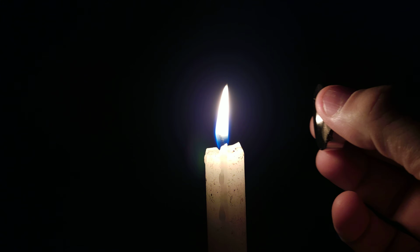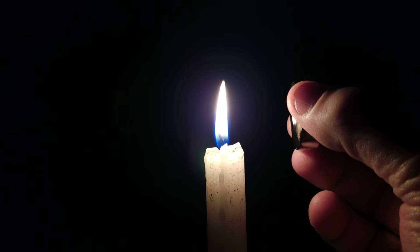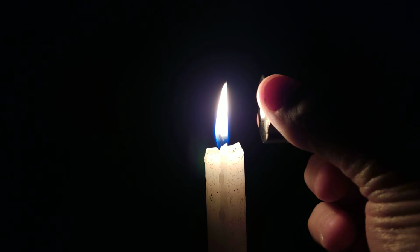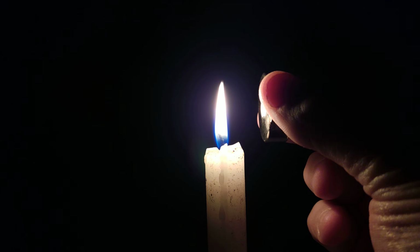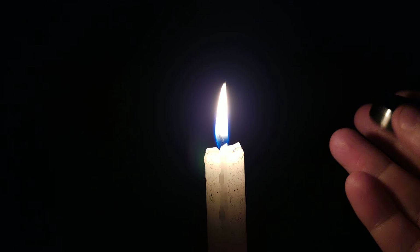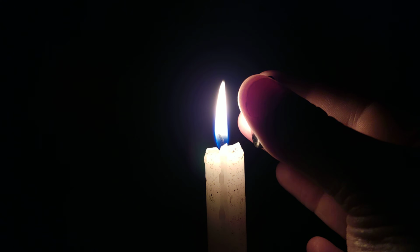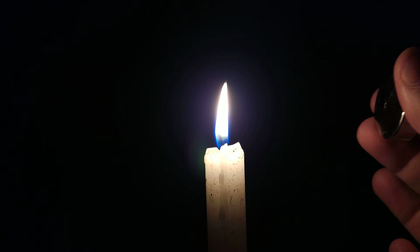There's definitely an effect, isn't there? It sort of slightly flickers. It's wobbling a bit, isn't it? I can do this. There's clearly a change. Let's try it the other way around. Change the polarity of the field. That definitely got thinner and longer.